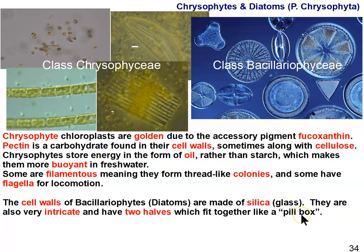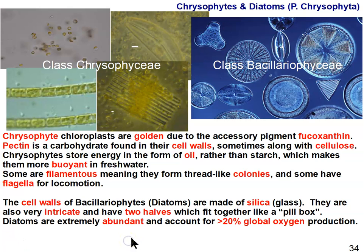Now, you may not be familiar with what a pillbox is, but because we've cultured cells in this class, you know what a petri dish is. So you'll notice that some of these, especially the round ones, kind of resemble a petri dish where there's a top and a bottom that fit together. And diatoms are extremely abundant and extremely important to global oxygen production and global productivity altogether. When I say productivity, I'm talking about photosynthesis.